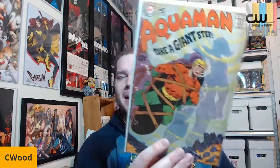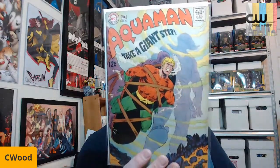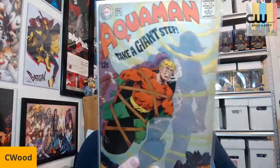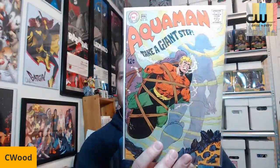For $3, we got some Nick freaking Cardy action here. We got Aquaman number 43. A few of these Aquamans are pretty beat up, but this one, once again, probably fine. I wouldn't say fine plus. It does have some staining on the very side there, but man, just some beautiful Nick Cardy action on Aquaman. Legend, you like this one? I think I have this copy, but this is definitely an upgrade copy for me.